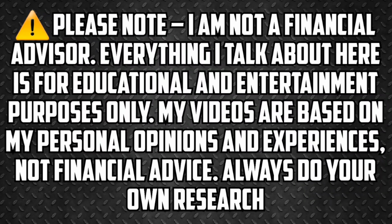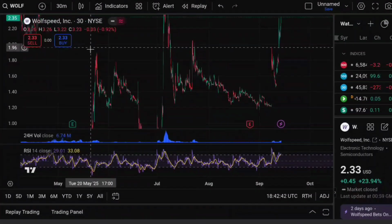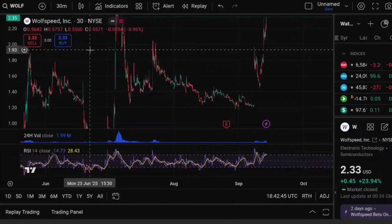Looking briefly today at WOLF, Wolf stock. You can see this stock over the past couple of days is moving up an insane amount. We are up by 23, almost 24% on Friday, which is very impressive to say the least. The question on a lot of people's minds is of course going to be, where do we go from here? What are we looking at potentially next?